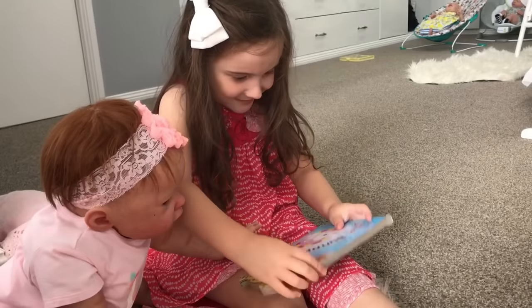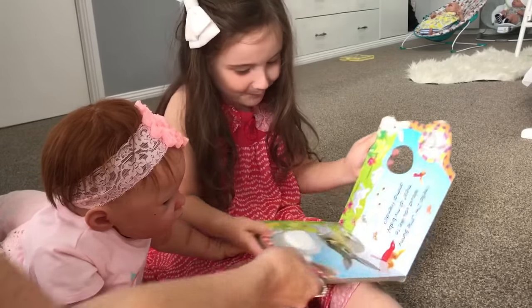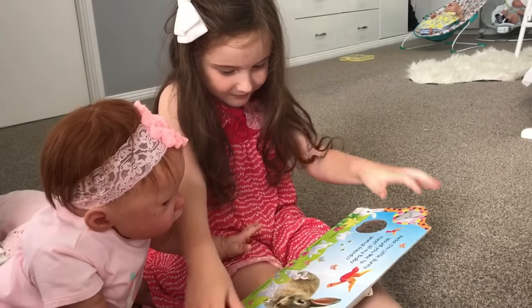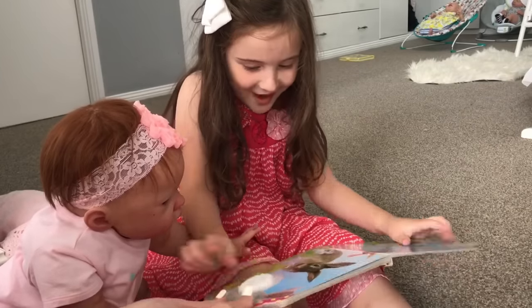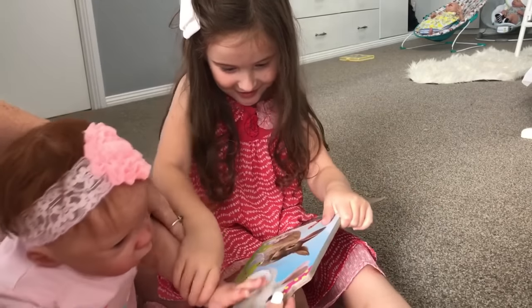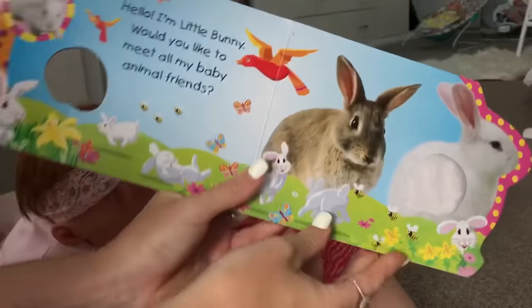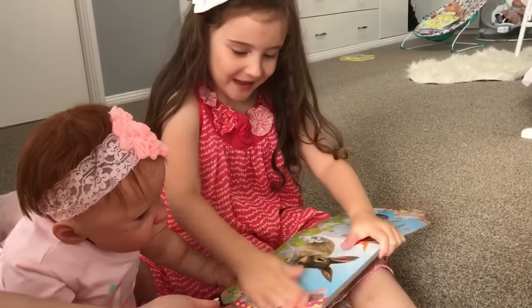Little Bunny. Yeah, do you want to open the first page? Yeah. So, hello, I'm Little Bunny. Would you like to meet all my baby animal friends? Yeah. And look, what's this? A fuzzy tail. I bet Natalie would like to feel that. Look, Natalie. Shall we show everybody at home too? Yeah. The cute little bunny rabbits. All right, next page.